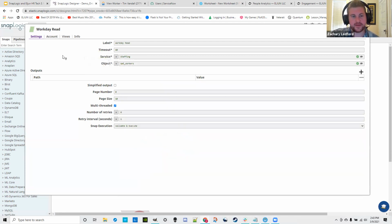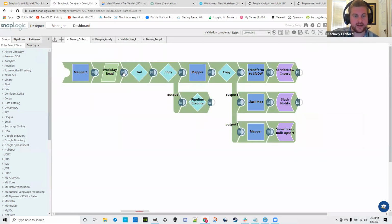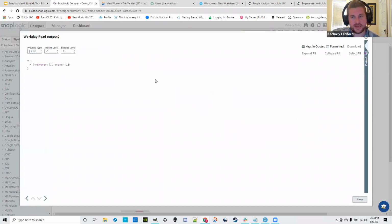What that means is that instead of having to cycle through several hundred pages of very comprehensive but also very dense technical documentation, it's served up here to make that a little bit easier. And it's very easy to iterate through and see what you do and don't want. So we're pulling in information from the staffing service here related to workers. Tim Vandal, our new hire, is a new employee, so he falls under the worker object inside of Workday. If we click on this little element that looks like a green document, we'll get a data preview of what we're pulling in real time.